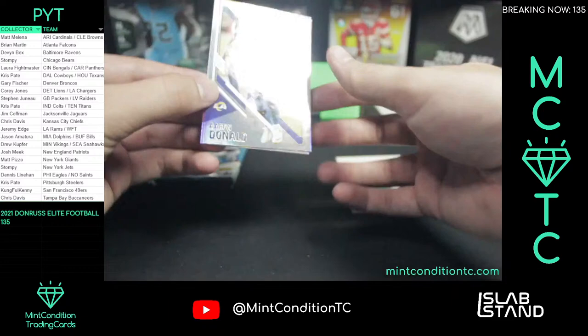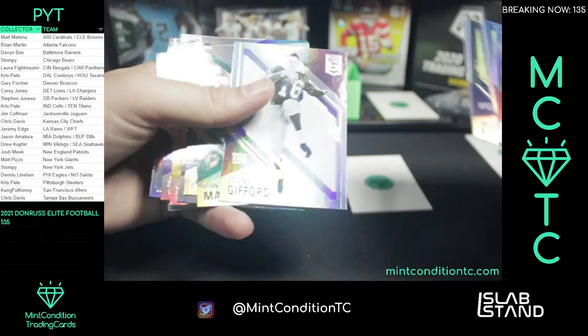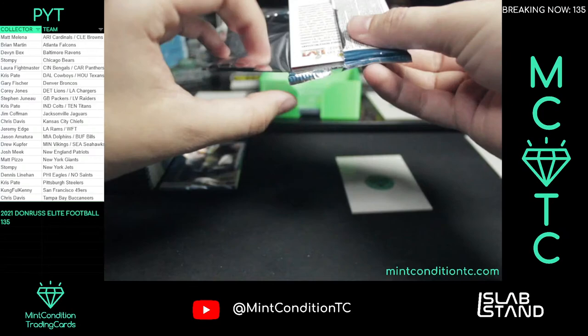Oh, you missed the best Giants card. We got an Aaron Donald and a Devin White. You missed the best Giants card. Let me find him. Here he is. Frank Gifford. You missed him, Matt. Everybody needs some Frank Gifford. And if you tell me you know who Frank Gifford is, I will call you a liar.